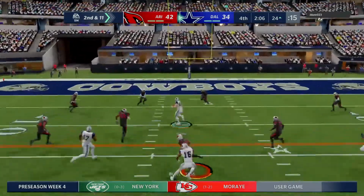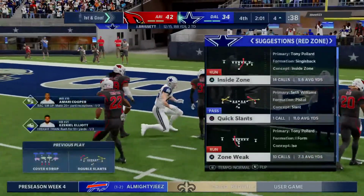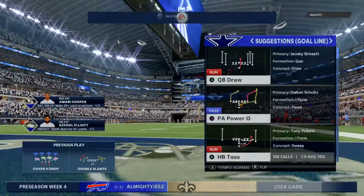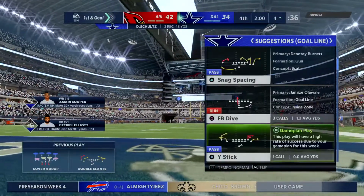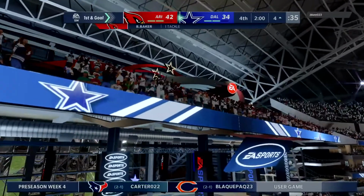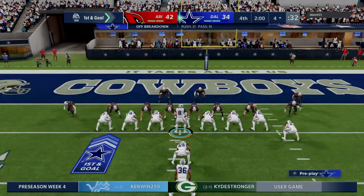On 2nd and 11 now. Brissett. And this is caught at the 8. And he will be brought down, but a 1st and goal coming up as we have come upon the 2-minute warning. Goal at the 4-yard line. So the Cowboys in possession of the football here as we get you reset.